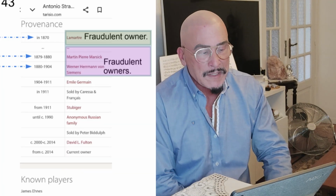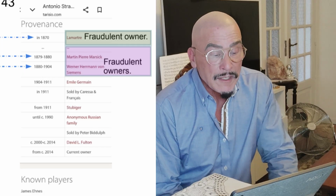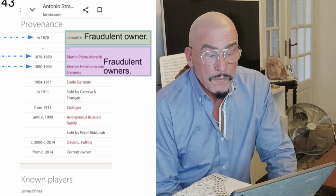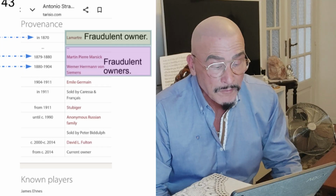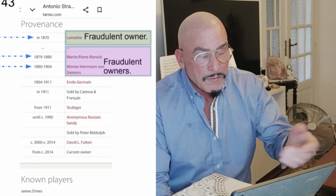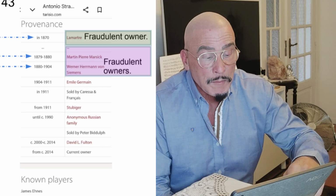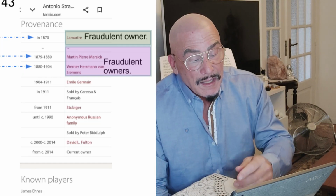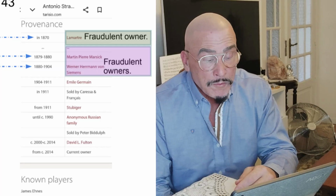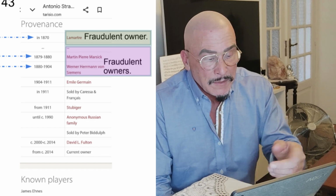So imagery 43 from the Tarisio website, we know because we deciphered it that in 1870 La Martre is a fraudulent owner. We know also because we decrypted Martin Pierre Marsick and Werner Hermann von Siemens, both are fraudulent owners. So the chain of possession is broken right from the beginning, and we believe the violin was made after 1880, and I believe so. It would be credible to say even 1904, because Annibale Fagnola was very active for the Hills family during these years.